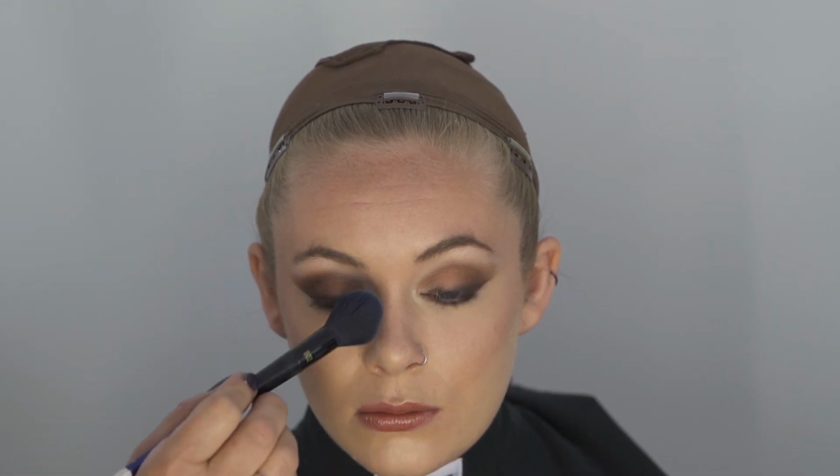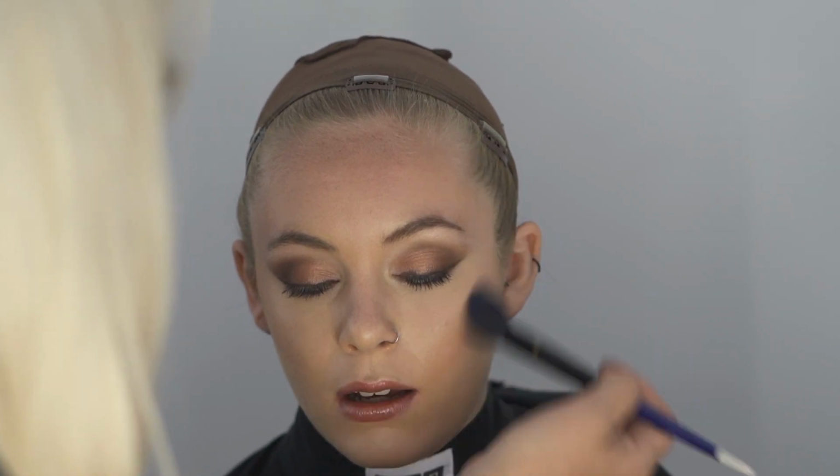So just adding a little bit of powder just to finish off in that area where I've just added a little bit more base, and on the chin there, just to take away any of that shine in that T-zone. So here I'm just adding more blusher along the top of the cheekbones, blending that out.